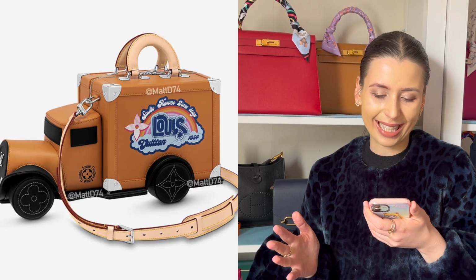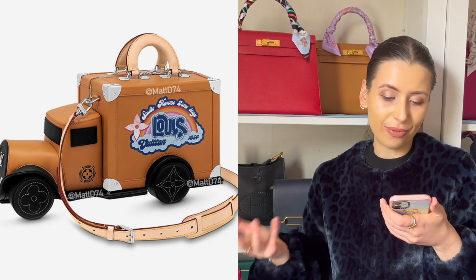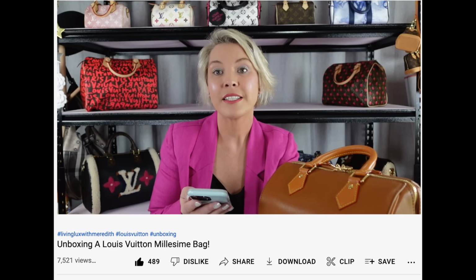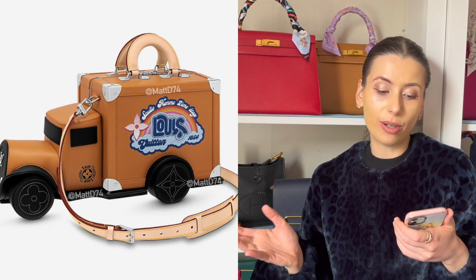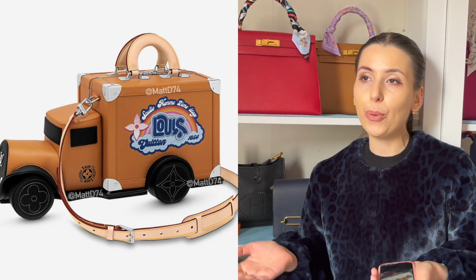Another standout piece was this made to order soft trunk bag. It looks like a little trunk, but then it has the whole car bit attached to the front. So it's definitely a collector's item. It almost looks like the leather is, I was watching Living Luxe with Meredith's channel and she has this awesome Speedy in, I forgot what the leather is called, like melazine leather. I might be saying that wrong, but it's a very high quality, natural sort of leather. I'm not sure if this piece is also in that leather. It almost looks like it could be, or if the car is just plain orange. But yeah, very interesting piece. Definitely not super wearable. It's more of a little prop you would have on your shelf, but pretty cool.